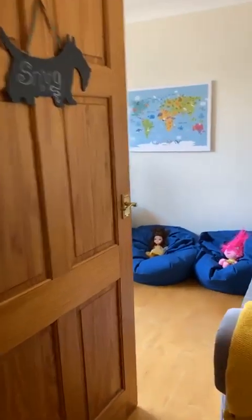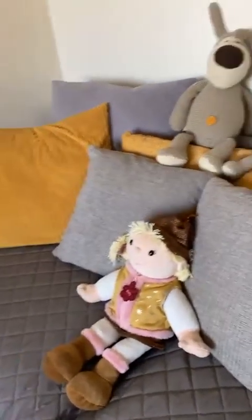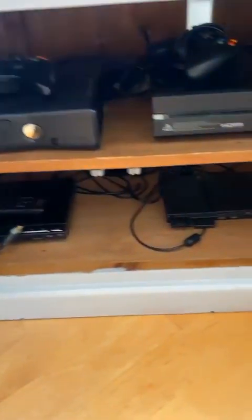Let's go over here into the snug. We've got lots of books down there for the little ones. Lots of toys. There's a troll. There's Belle. We've got the TV in here. And then down here in this cupboard, we've got the Xboxes, an old PlayStation and a DVD player.